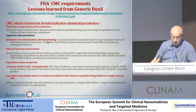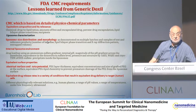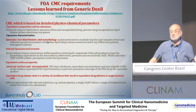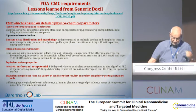Size distribution, I don't think I have to say much about it, except that it looks simple, but it's very, very complicated to get the right size. I hope Scott will talk about it a little bit. We have a lot of methods, and everyone comes up with different results, and I always wonder what is the right size of the particles we are dealing with. So we leave it for the discussion later.